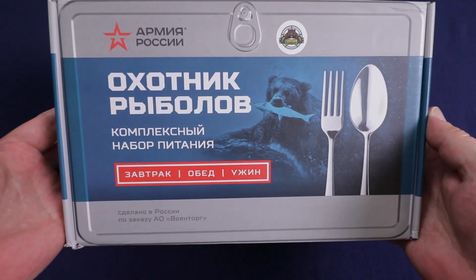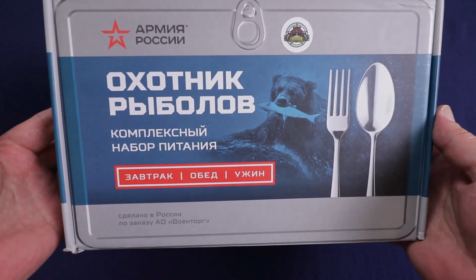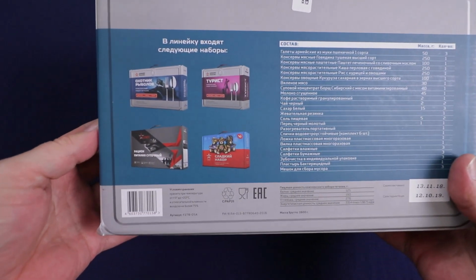Hello everybody and welcome back to Traversing Food, where today we're going to be checking out this Russian Hunter Fisherman ration. This is a commercial ration, it's not an official one. I've heard some people call it the game and fish ration, but this is a 24-hour ration. A little bit of information on it.